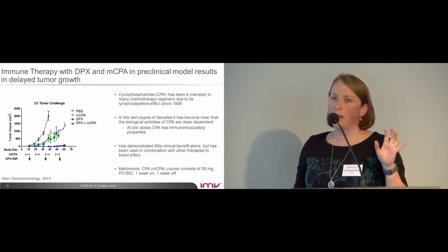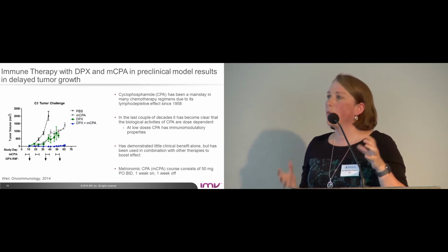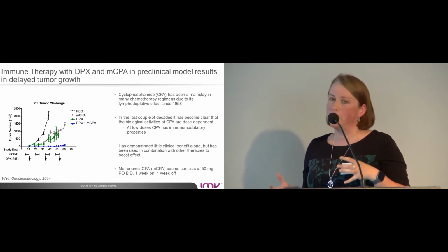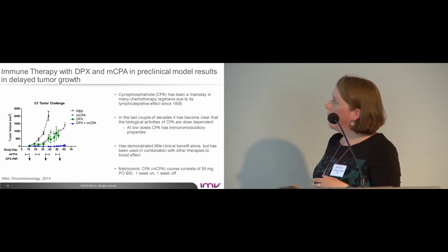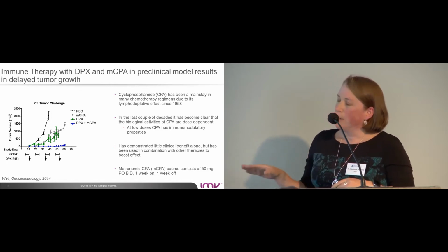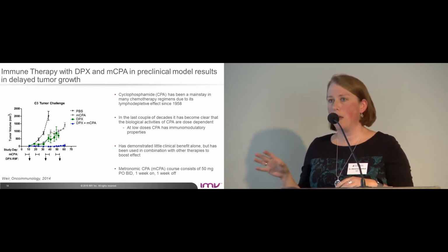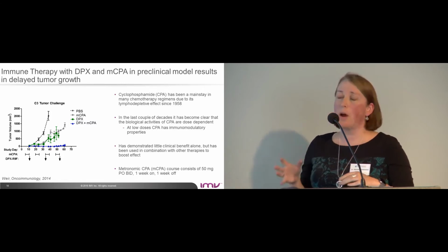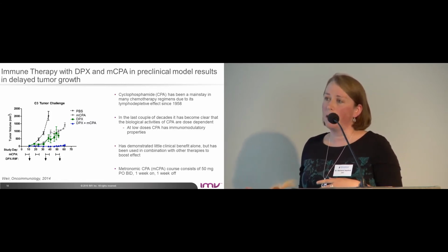And in those papers, it had demonstrated an impact on Tregs. And so we thought, well, if we can impact the Treg population in the tumor, that would drive the immune response to DPX-Survivac. And so in our preclinical models, we were able to demonstrate that combining the metronomic cyclophosphamide in the drinking water of the animals, and then combining it with DPX, had a significant increase in the efficacy.